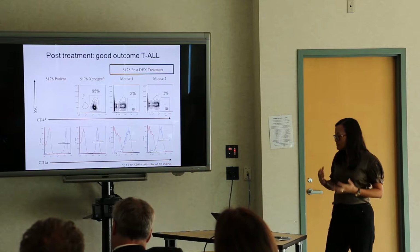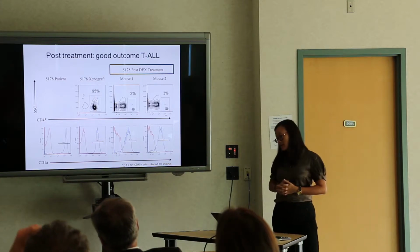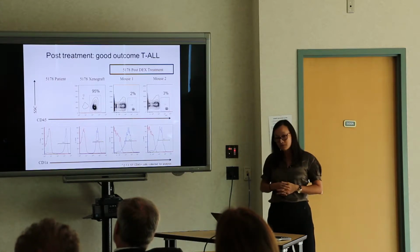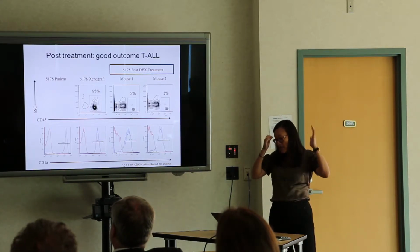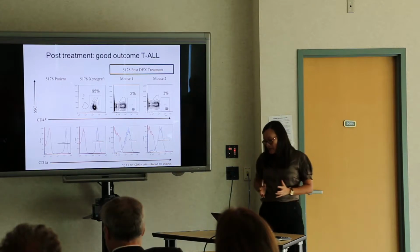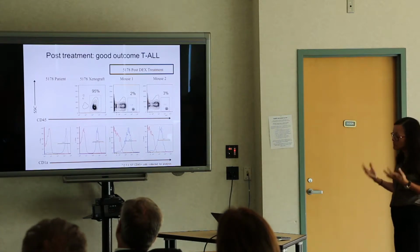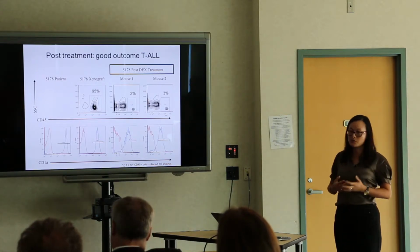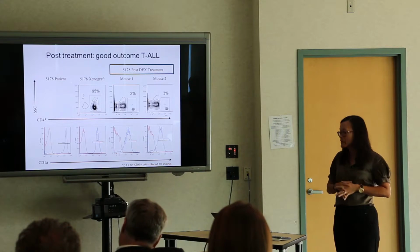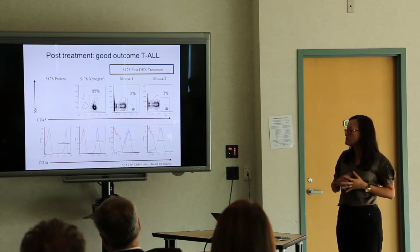So this particular sample was a patient who had a very good drug response, good outcome, and when we inject these leukemia cells into the mice, we have very high engraftment, 90% of the bone marrow is taken over by leukemia. We gave the mice drugs, and you can see that the leukemia is almost undetectable a week later. The flow cytometry histogram at the bottom row shows you an immunophenotype that we were tracking with respect to the good versus bad TALLs, which in our publication we suspected was an immunophenotype associated more commonly with drug resistance.